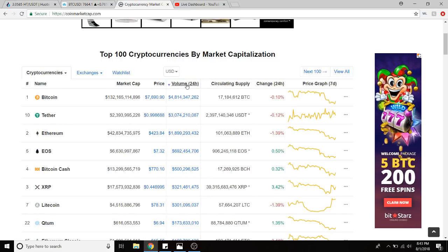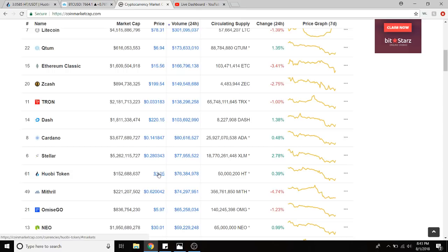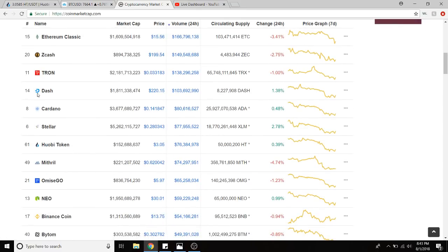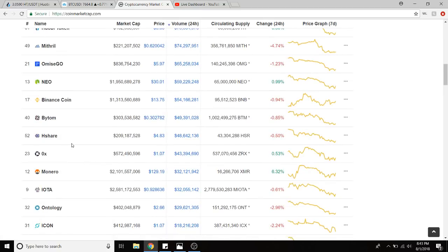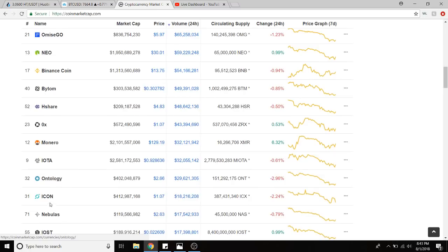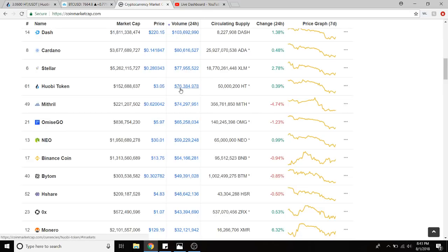I'm only going to go over one or two here, but one that I really like is, if you go into volume, HT is actually a coin that's trading with a large group. What I mean by group is the coins that it's around as far as its daily volume. HT is trading with around 76 million in 24-hour volume, and it puts it above some major coins like OMG, NEO, even Binance Coin, which is a very similar coin. It's its own exchange. HShare, ZRX, Monero, Ontology. ONT is also a huge coin that people are talking about, and HT is trading with a lot more volume than those, and it's only been rising.